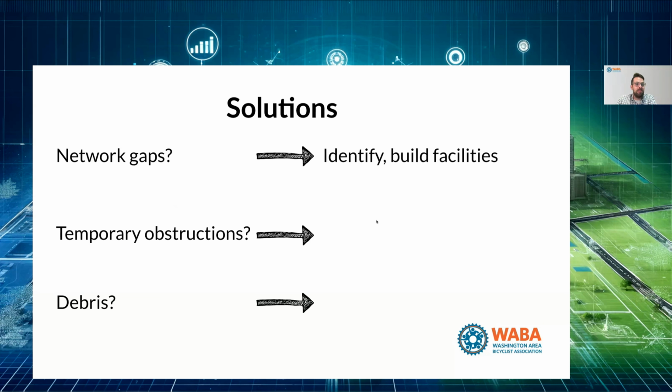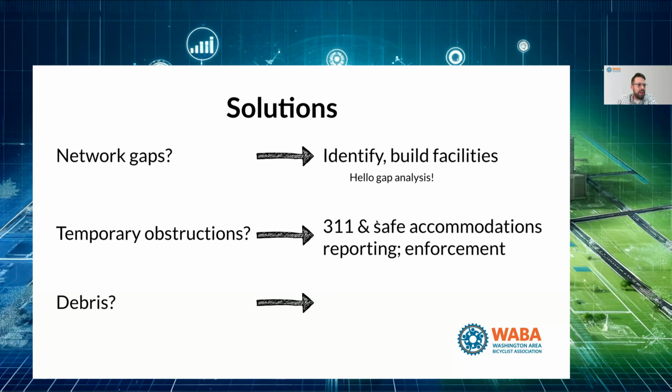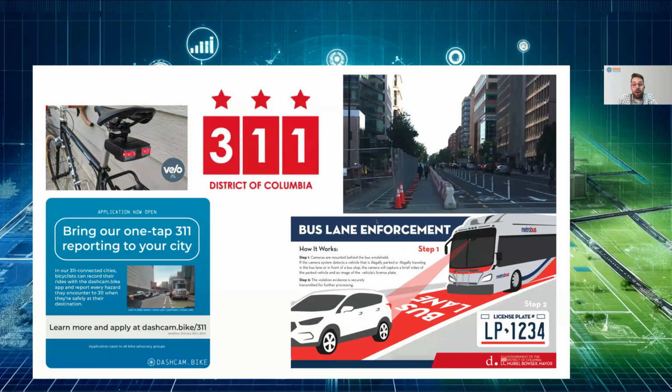If there's a network gap, well, we've got to identify and build those facilities. If there's obstructions, we've got to report those. We've got to figure out a way to enforce people parking in bike lanes. Debris, we've got to make sure that there's robust maintenance and that there's communication happening at all levels for the agencies that take care of those kinds of things. In Washington, D.C., and in many jurisdictions, we're doing a lot of those things.